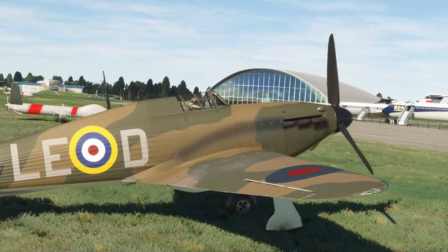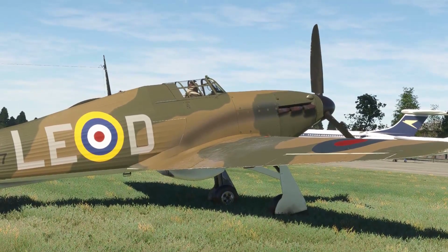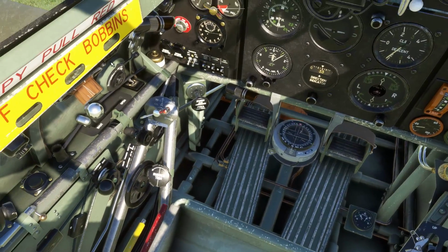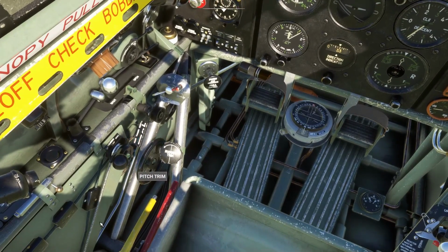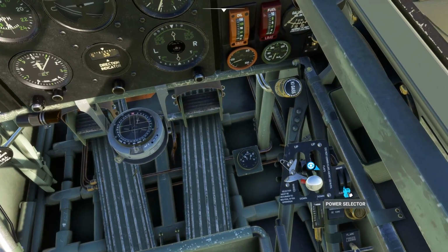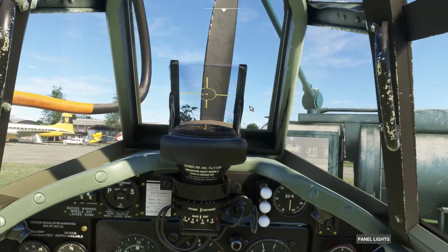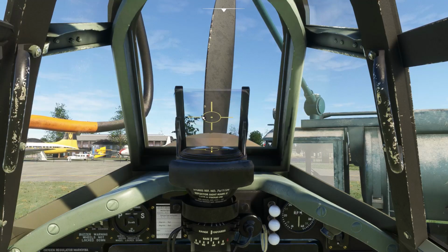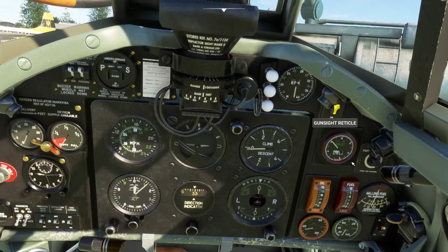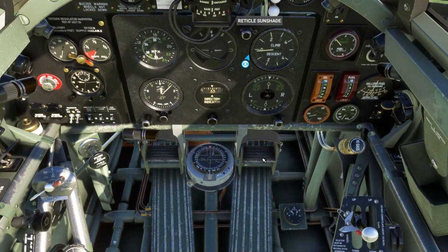So let's jump in. I'm going to select a few external bits and pieces, and we'll come back and have a look. Right, now we are going to select this button here for the refueling Bowser, and I'm going to put the power into the battery cart. As you'll see, everything comes up. Still not a fan of the gun reticle, but each to their own. I'm going to switch that off with this here. Okay, and we'll jump outside and have a look.